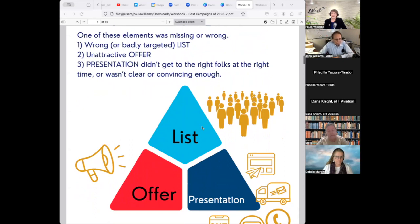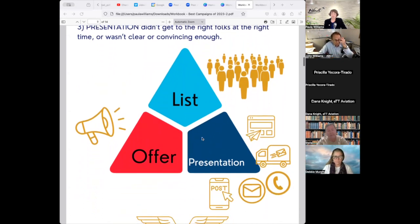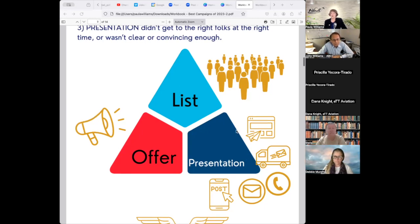And then the third thing is where we all spend all of our time and money, and that is on the presentation. But I promise you, if thing number one and thing number two are not perfect or very close to it, you can spend as much money as you want on Google Ads. You can spend as much money as you want on magazine ads. You can do a Super Bowl ad. You can do viral videos. You can do anything you want and still not be making the kinds of sales that you want to.